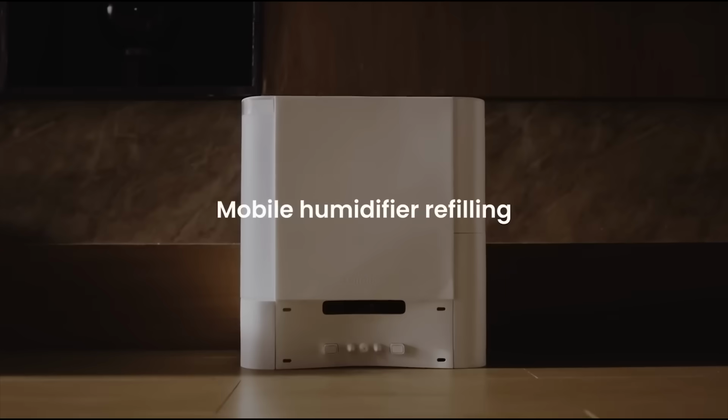So let's say you're far away from home, but you want to improve the indoor air quality at your house before you get back. You can just remotely control this one and have it turn on to go around your house and conduct air purification in each one of the rooms.